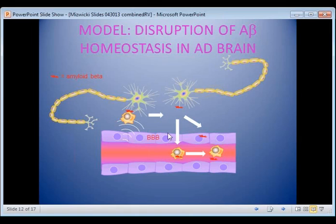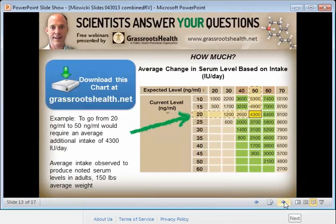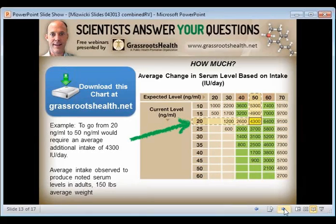Before we get to our questions today, I'm going to go over one slide very quickly. One of the most frequent questions we get, no matter who is speaking, is how much do I take? So we actually did a study of over 3,000 people, and we created a simple chart showing their responsiveness based on where they started. You can take a look at where the arrow points, and if you start at 20 nanograms per milliliter and you want to get to 50 and you weigh about 150 pounds, it's going to take you upwards of about 4,000 international units per day to get there on average. It might take more or it might take less. There's considerable variability, and our recommendation is always that you test.